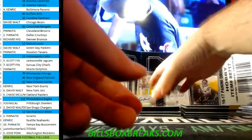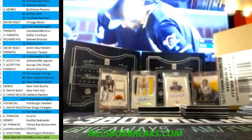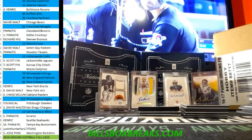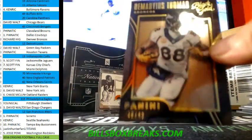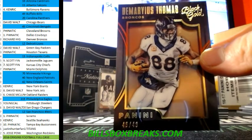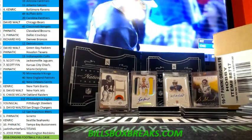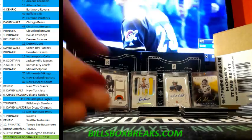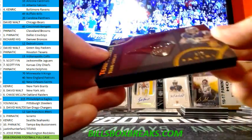Alright, last box, and we do have one random. Andrew Luck at a 199. Now, they're probably just driving the volume up to get on some news story. And Demaryius Thomas out of 49. Surprised that won't be on Bleacher Report or something soon.